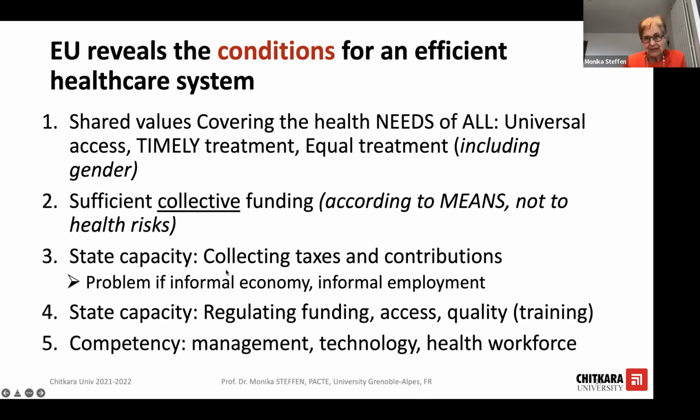So state capacity is very important, because if you have a healthcare system based on collective funding, you have to collect the taxes or the contributions. So you need an efficient administration. You need a state who knows what the income of people is in order to take these contributions and taxes. If you have mainly an informal economy, where every peasant works on a little land for his own food and for his neighbors a bit, and a lot of black labor, which is not declared, you cannot collect the contributions and the taxes. So this is one of the problems of the south of Europe. There's a lot of informal economy in these countries. And on one side, it's good that people have this, but it deprives the state of part of the taxes and contributions, and that's the money which would be lacking for the healthcare system.